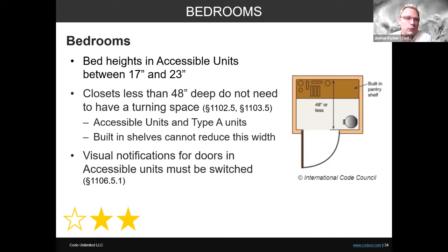Also, closets that are less than 48 inches deep do not need to have a turning space. They were never required to have one in Type B units anyway, but that's now been explicitly made clear in the accessible or the transient units and the Type A units. The built-in shelves cannot reduce this width. That's kind of new. Some developers, when they had a closet that was accidentally like 49 or 50 inches deep, say, oh, we're just going to put in a little shoe shelf there in order to make it less than 48. Now, explicitly, that is not allowed to be done.